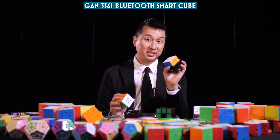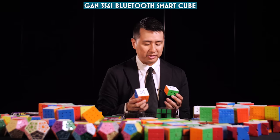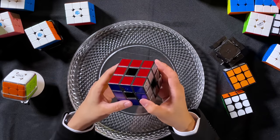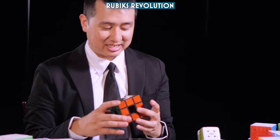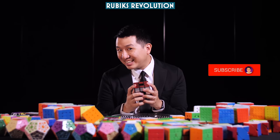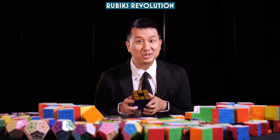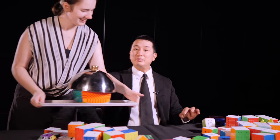And then we've got the GAN 356 i's. This is version 1 and this is version 2. Probably the most luxurious, elite out of the bunch, the ones that I recommend, but also the most expensive. And finally, the Rubik's Revolution. This one talks, and you can't turn it. It's a bit more of a push button game, but hey, it's part of my electronic cube collection, so there it is. Next up, we've got a few other small cubes.